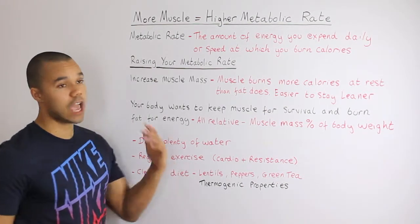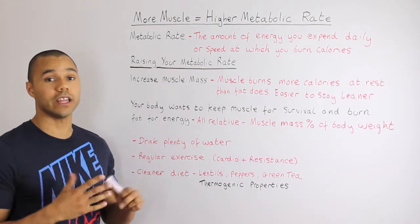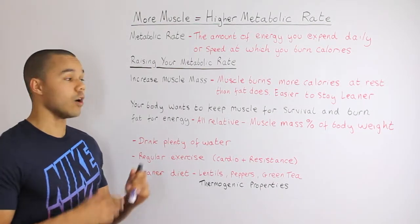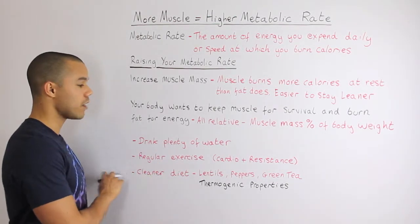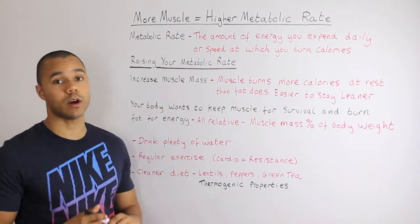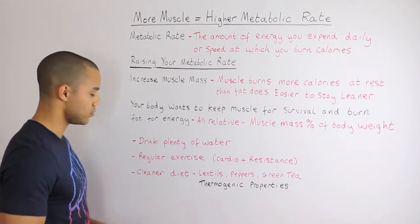Now, just some tips to help you along the way. Drink plenty of water. Everybody underrates water. Especially with staying lean, it's going to make sure your body is as optimal as possible for flushing out toxins, keeping you healthy. Regular exercise. Of course, if we want to gain muscle, we need to exercise. Cardio as well as resistance, especially for building the muscle.